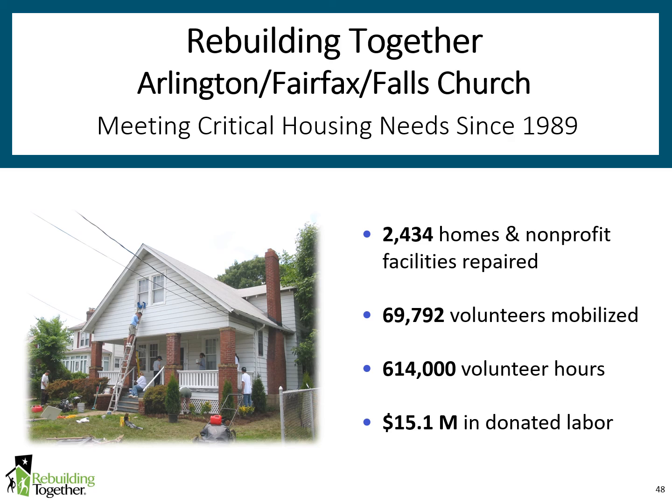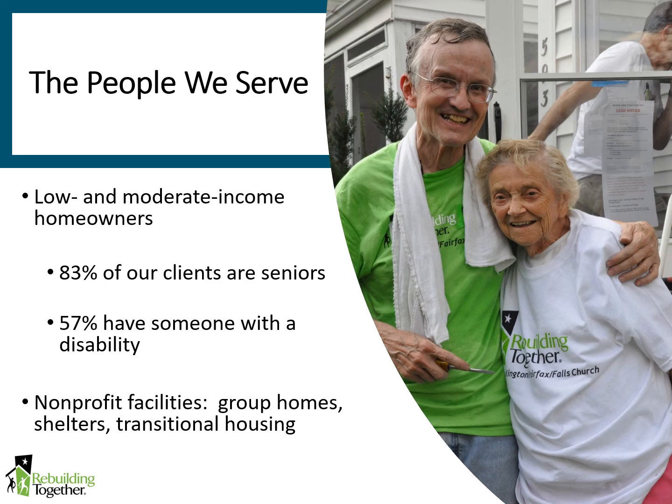Now I'd like to introduce you to Rebuilding Together in the hope that you may know someone who could use our help. We've been helping homeowners who need critical home repairs in Arlington and Fairfax counties for more than 30 years. We make repairs and modifications at no charge to low-income homeowners. Our clients are overwhelmingly seniors, and most have some disability. We also help other nonprofits whose facilities need repair or updating.